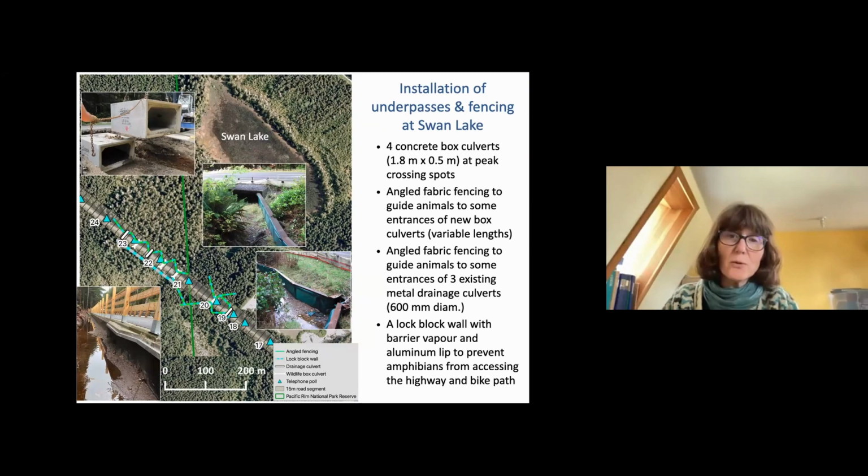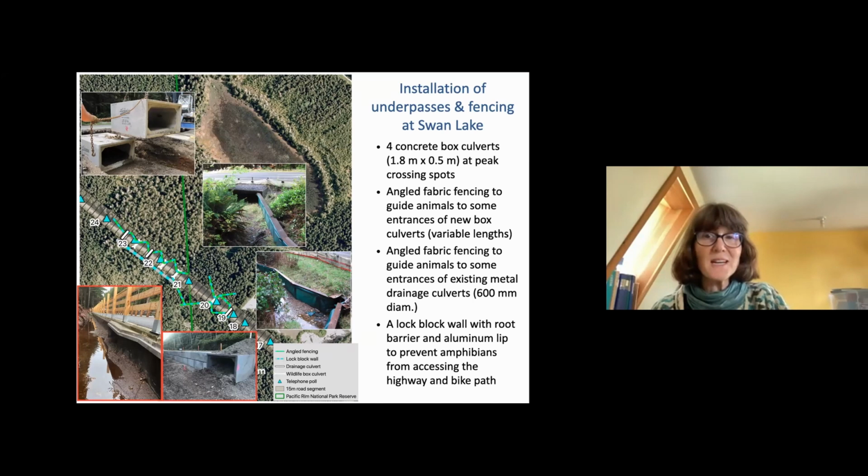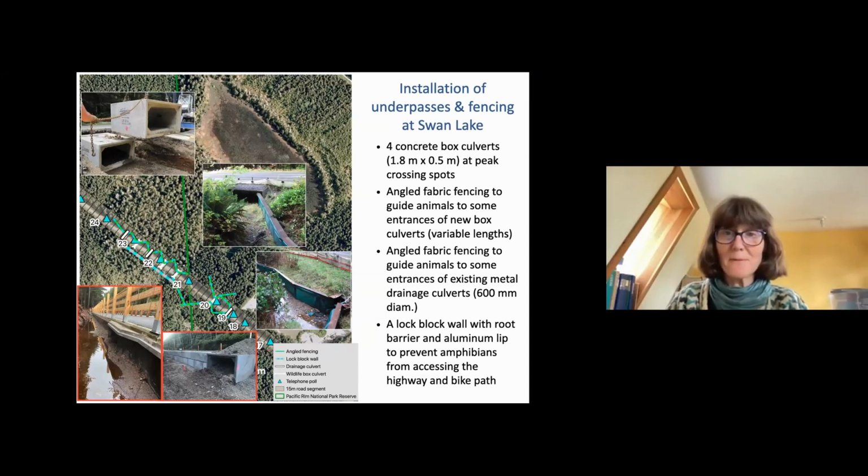Interestingly enough, last year when Parks Canada installed their three box culverts, they did so in order to mitigate the effects of a bike path that they put right next to the highway in this peak crossing area. And when they did that, they actually constructed the trail on top of a lock block wall. And we then got them to modify the lock block wall so that it's covered with a root barrier plastic, and then has a metal strip of aluminum that's folded over to create an overhanging lip that hopefully will prevent amphibians from accessing the path and the road.